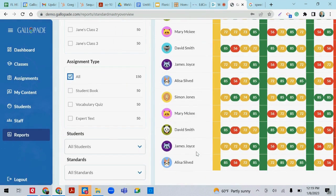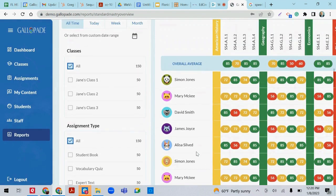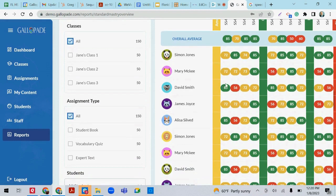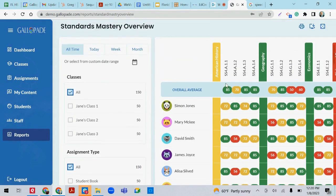In this report, you're going to have a matrix that shows all of your students and how they've mastered each standard all the way down. It's color coded here, so you'll be able to see whether they're developing on the standard, whether they've met the standard, or whether they've exceeded the standard. You're able to look at that and tell how the students are doing on a student by student basis. From this screen, you can also click on an individual student. If you're meeting with a parent or something, you just want to show that student, you can click on an individual student and go further into detail on that individual student.